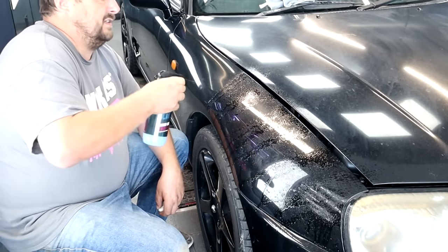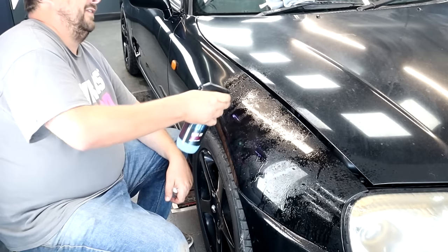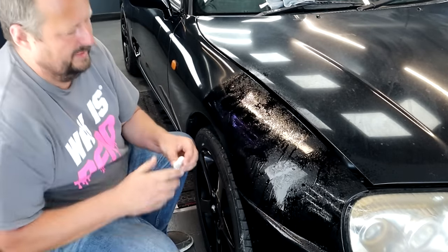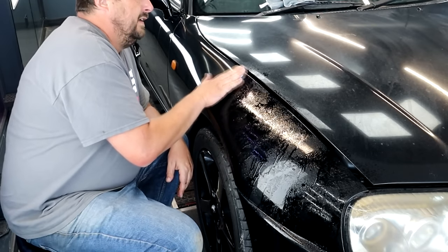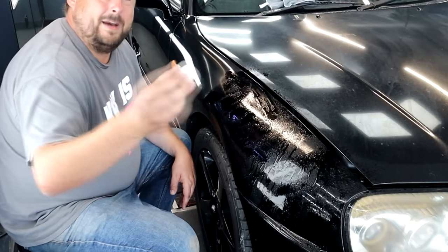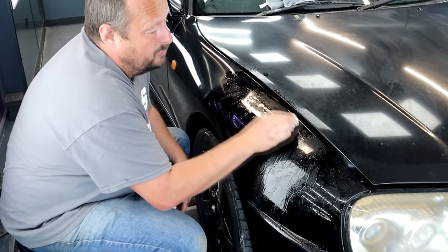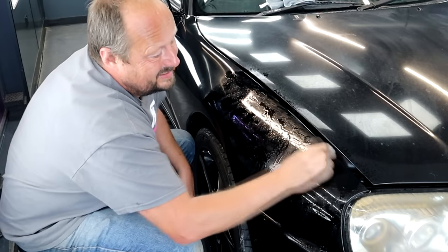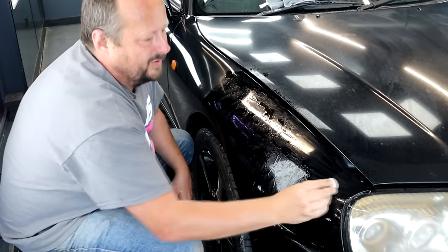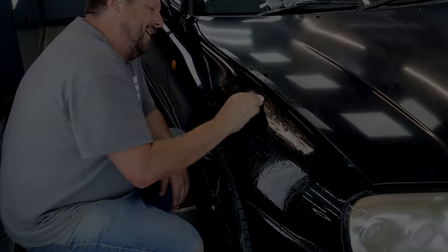I'll split this wing up into two. Should put that on mist. Loads of clay lube so the clay doesn't stick. Nice good chunk of clay bar. And away we go. I can feel already, just with a couple of passes, the amount of dirt it's pulling off. There is loads. I've got to go right the way up to the edge. And this is going to take a little bit of time. And it's going to be quite tiring. Well, that's all the fun.